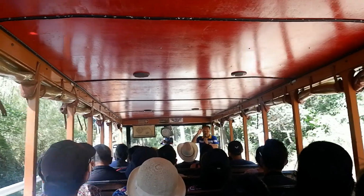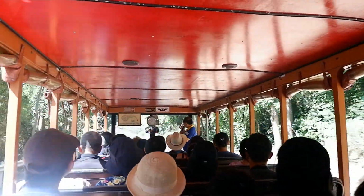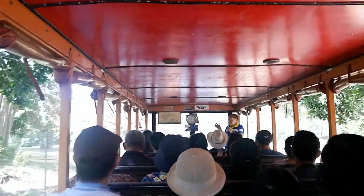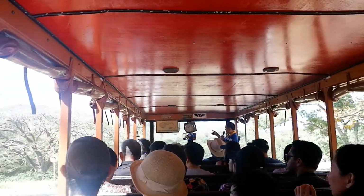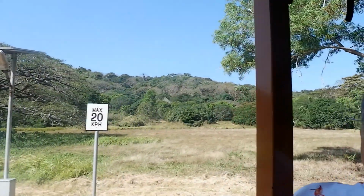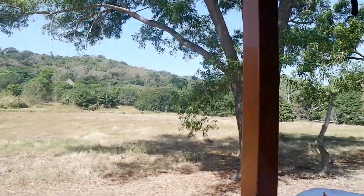Middle side is 300 feet above sea level. And right in front, today this is called Youth for Peace Campground. This is a camping ground today. If you want to pitch your tent, you can do it here. Look at that beautiful acacia tree, monkey pot tree or rain tree. Yan ang tawag. Very beautiful.